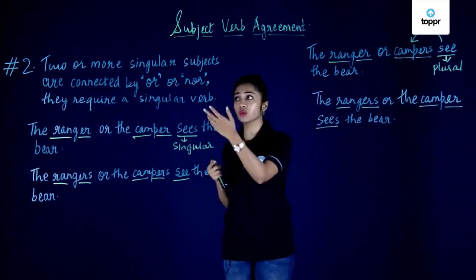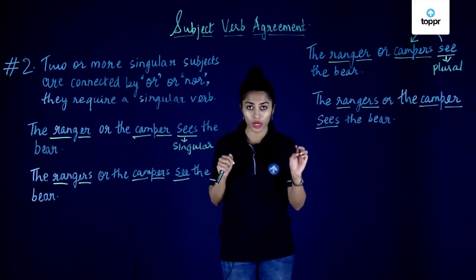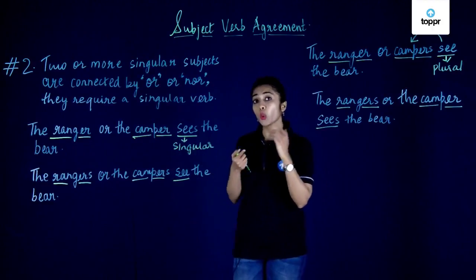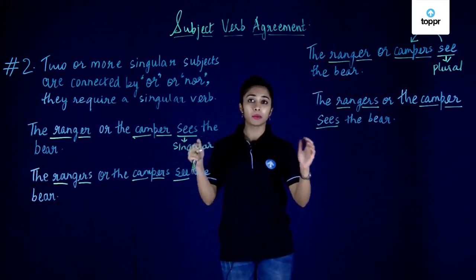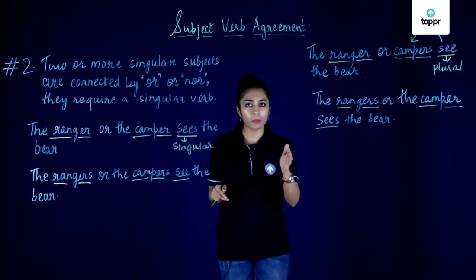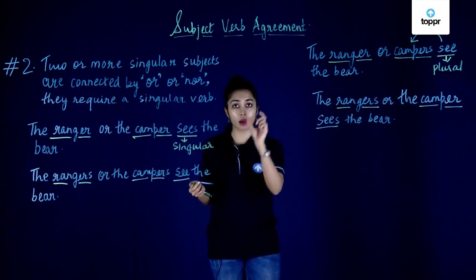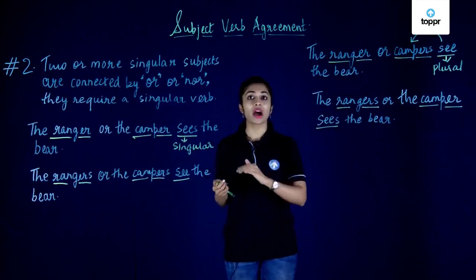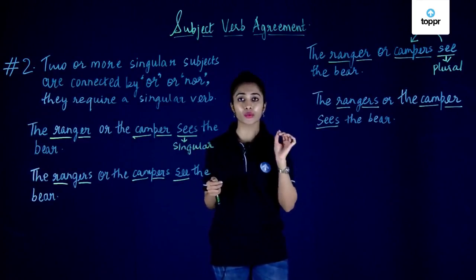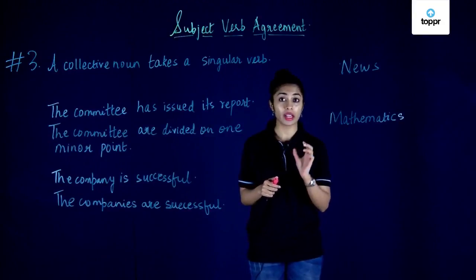Okay, let's go through the second rule again. When two singular subjects are joined by or, nor, they take a singular verb. However, there are exceptions. When both these subjects are plural, the verb becomes plural, and when one of the subjects is plural, the verb should agree with the subject that it's nearest to. Now let's go ahead and take a look at our third subject-verb agreement rule. Well, our next subject-verb agreement rule is pertaining to collective nouns.